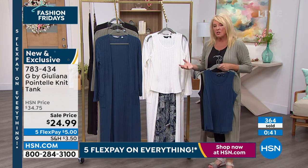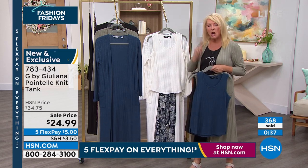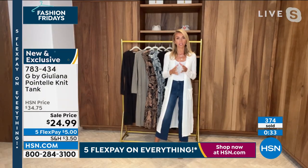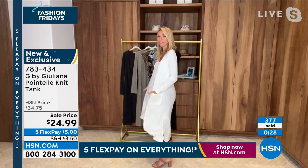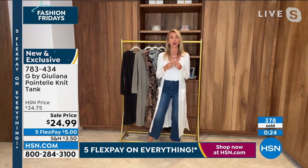It's interesting when you were talking about the way, Juliana, you did the knit. You're like, it's a little open work. It's open, but it's not see-through. No, it's not see-through. Once again, it's that beautiful sweater knit fabrication, very lightweight. It even has stretch in this fabrication, so you're going to get that in the tank top as well.